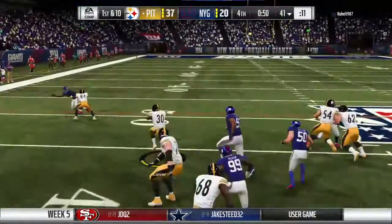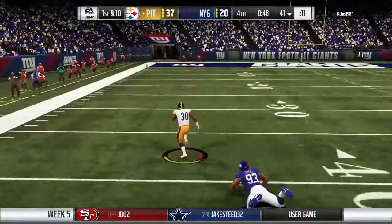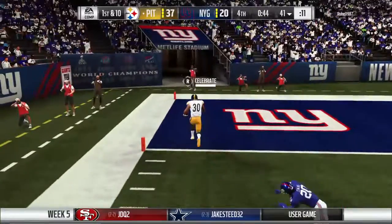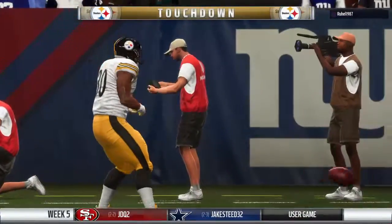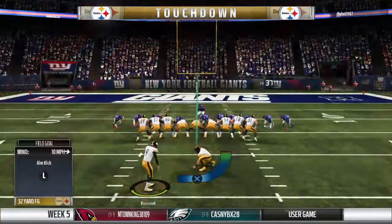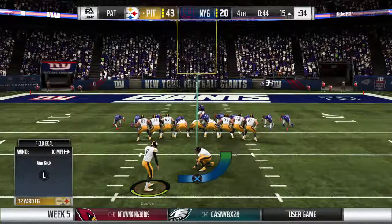It's Connor as they stay on the ground. Oh, he's got a little daylight. There he goes, left side. And he's in. Touchdown, Steelers. A great effort there, his first touchdown on the year.